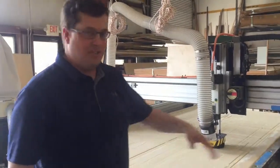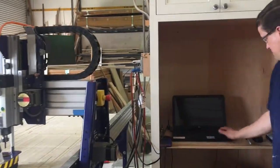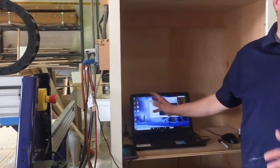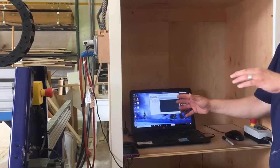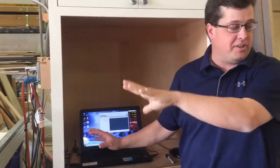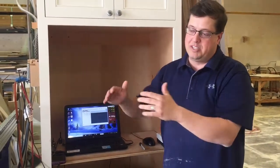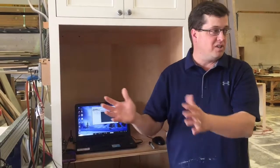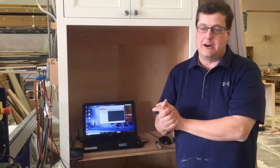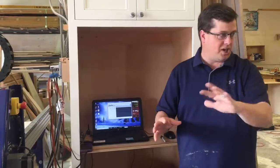Okay? It's all driven by this computer. Right? And from here, we can pull up the different routines that have been programmed into the machine. And there are several different programs that we use. One specific to making cabinets. One is specific to making any shape you want, just out of a flat piece. There are a couple other programs that can do things like sculpt shapes.